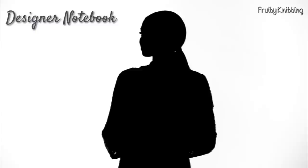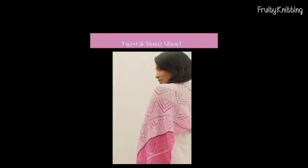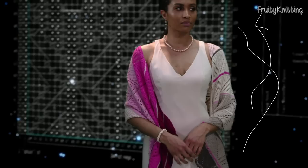This is Iris Schreier, and I'm presenting my design called Twist and Shout, which uses a lot of very interesting twist stitches. I was super inspired by Shirley Paden's design to come up with this shawl pattern. The shawl is repetitive, so it's an easy way for you to try it. Once you master the stitch pattern, it'll be really fun to just repeat it in different colors.